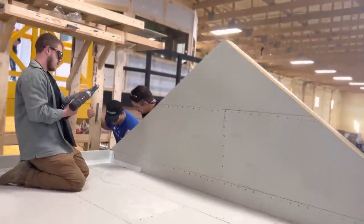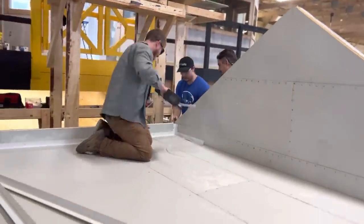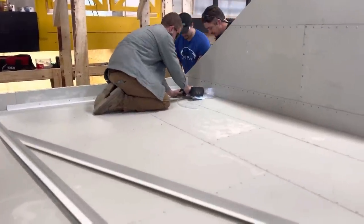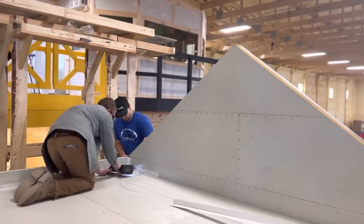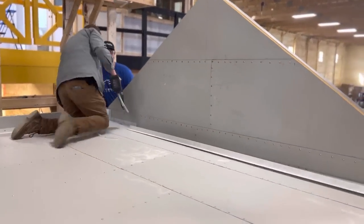My gimbal just took off, I don't know where it went. My gimbal just went crazy. I'm like, whoa, good. Well, this is our first one. Doing good.